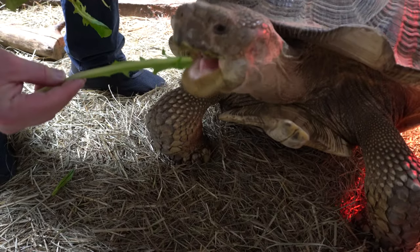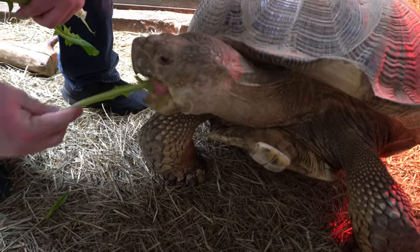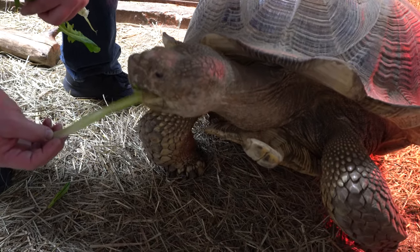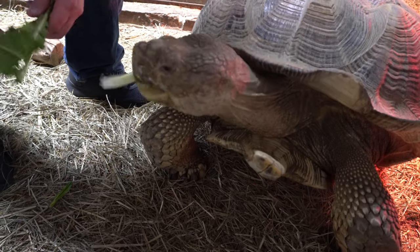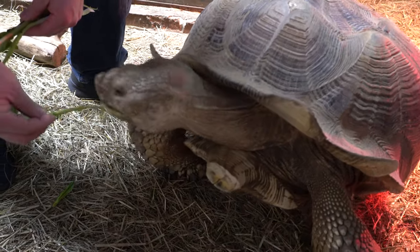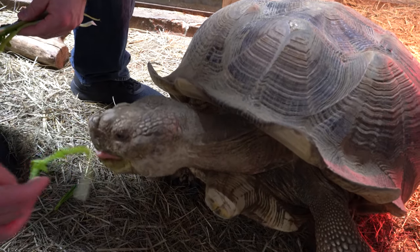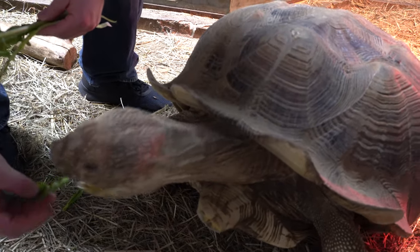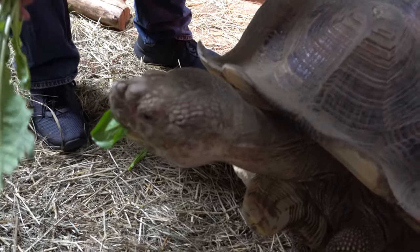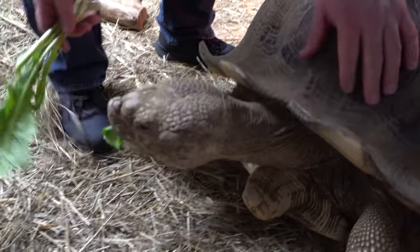So how much do these guys eat? So the hay that we put down, he clears up usually within a couple of days or so, and then we'll give him fresh greens every other day, essentially, along with a mix of things like squash, apples. He can definitely eat an entire pumpkin on his own. That's what he gets at Halloween. That's his favorite. It's awesome.